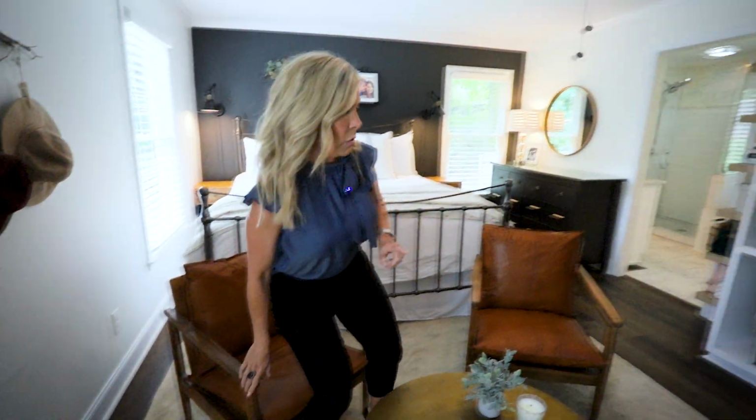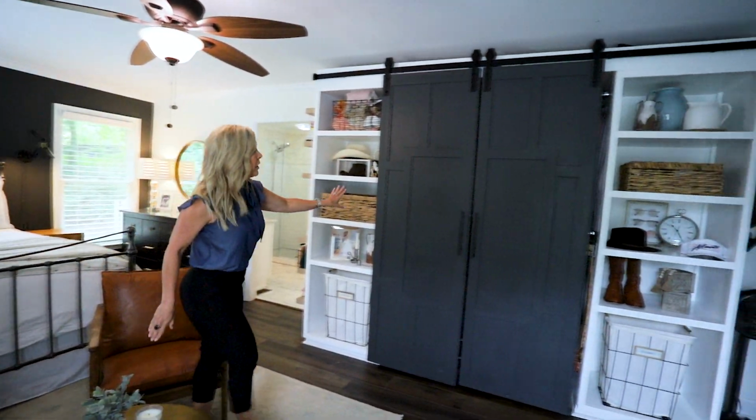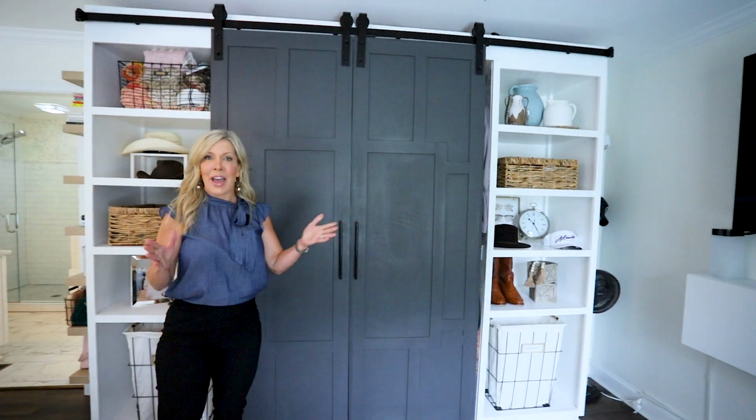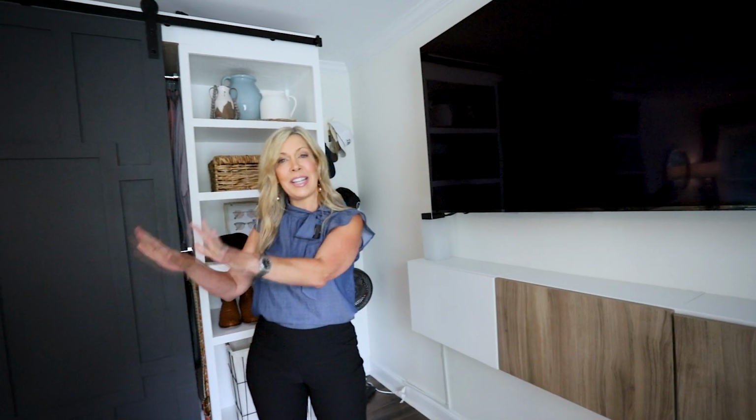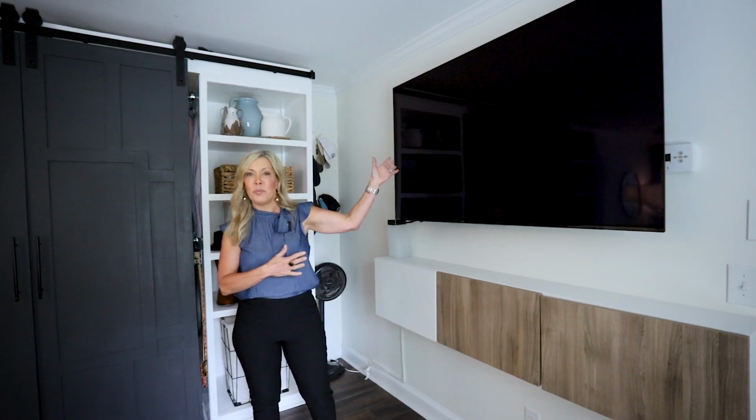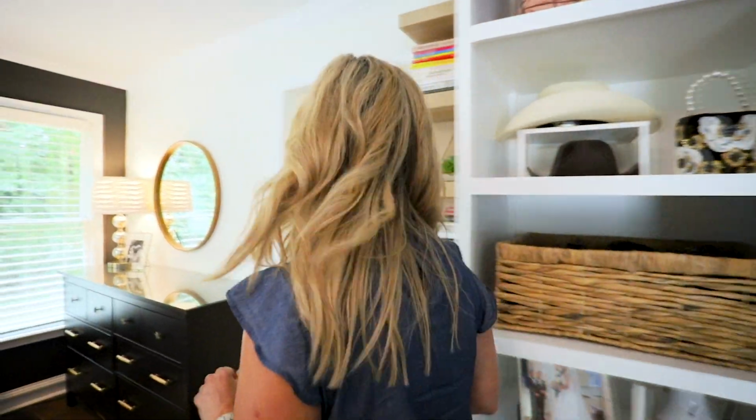Another detail in the owner suite that I absolutely love is additional storage. You have this built-in center here where you can store clothes and all your goodies, and that comes with the house. This is really awesome because you can sit in the seating area, sit in bed, lay in bed, get cozy, and watch a movie. And in the owner suite, let's take a look at the spa bath. You're gonna love it.